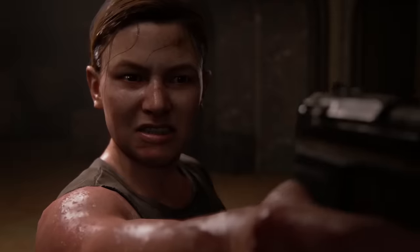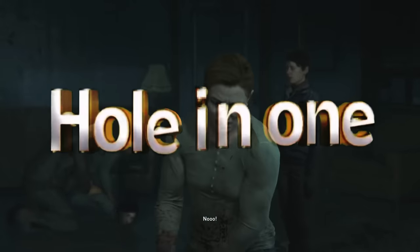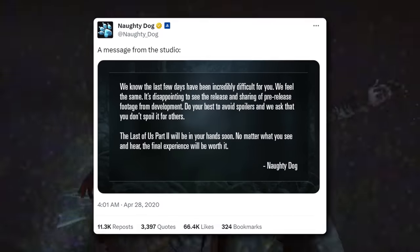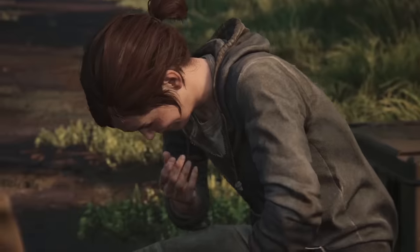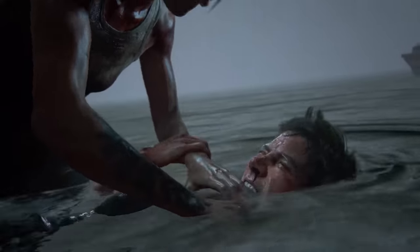It also got spoiled how you take control of Abby for the second half of the game, who, for those who haven't played it, is the reason that Joel is not in the game very much. The spoilers ran so rampant that Naughty Dog had to make a Twitter post asking people not to post about them, which you bet everyone absolutely listened to, because then the fucking ending of the game leaked a couple days before it was meant to come out.